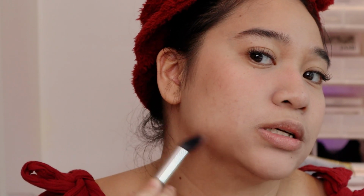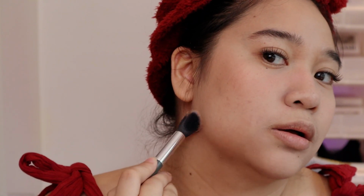Na-realize ko, nakalimutan ko palang i-contour yung aking neck. So, contour na lang natin. So, it is a travel brush. It's a travel brush. So, hindi siya as what you expect na yung mga malalaking brush na can cover your whole entire face. But it does the job. Kasi in-expect ko na parang mas malaking mga angled brushes.